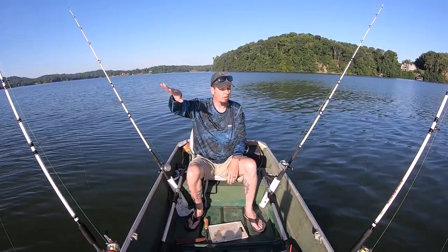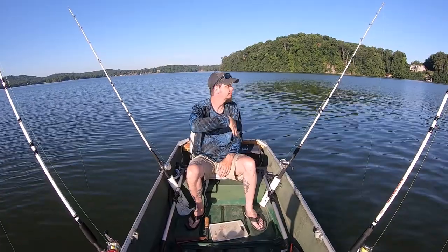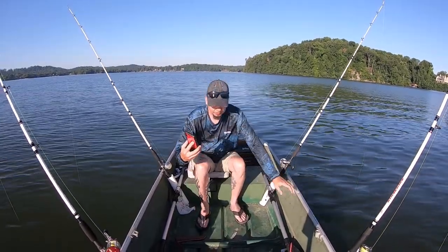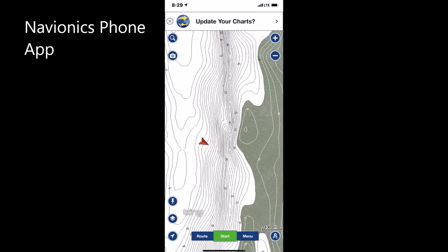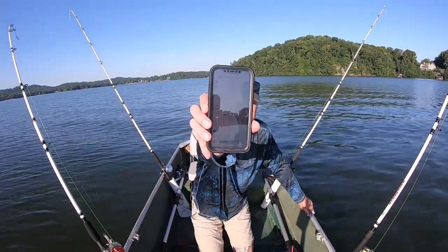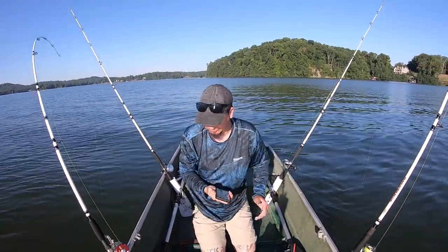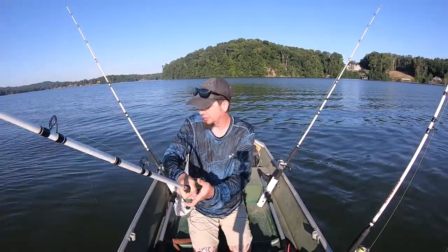Flat right here that drops off into the main channel, or right at the bottom of that drop off. I'm not sure if you can see this, but I'll try to show you. Oh, fish on. Fish on, y'all.